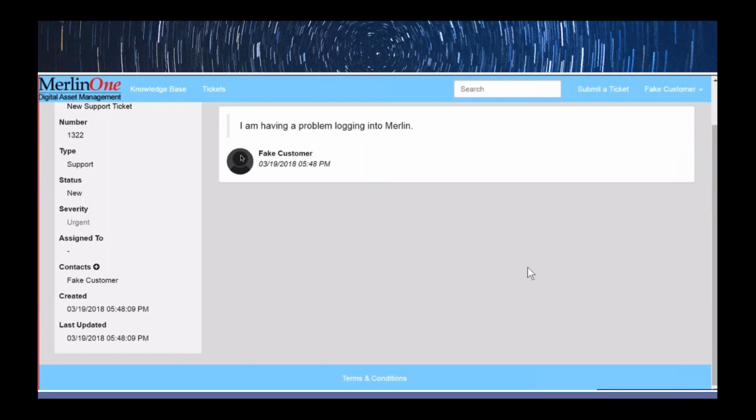Once you submit your ticket, you will see the detailed view of it. Your ticket number is right there, the type, the status, which obviously will always be new. And then as it updates, as we go through the system, when we get it, you'll see that it will get assigned to someone. We'll change the status of it depending on what we're doing. And when we respond to you, if you come back to the portal, you'll see our response logged above yours, and it will track the whole conversation.